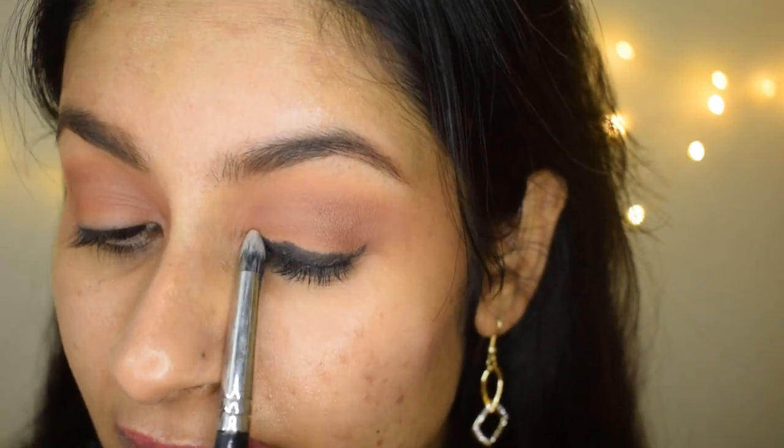So basically, you're going to apply it on your lash line, okay? It doesn't have to be even. It doesn't need to be even, we have to smudge it, okay? I'm going to take it a little bit above, not too much. Because we can always add more, so make sure you take very little. And I'm using a smudging brush. This is the Pack 208 and I'm going to smudge it.